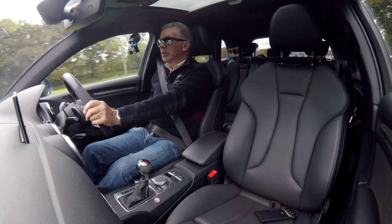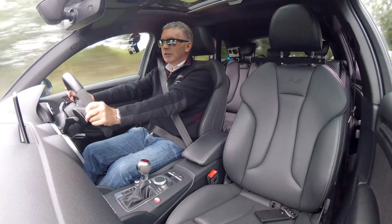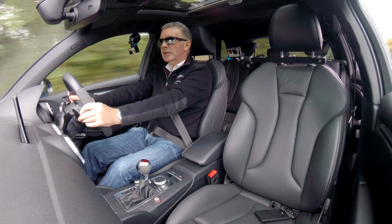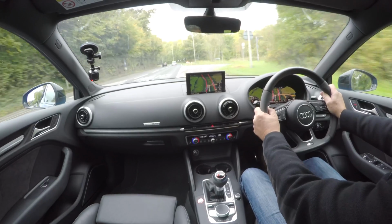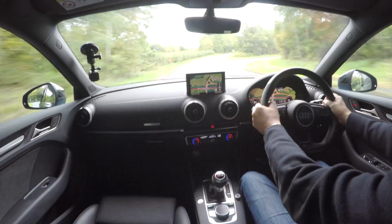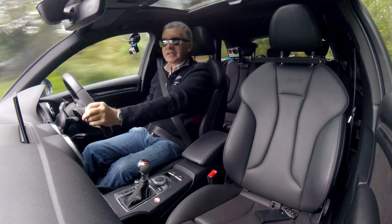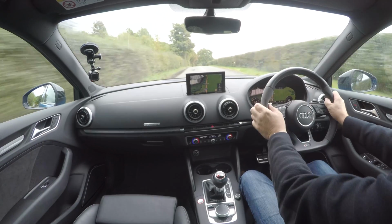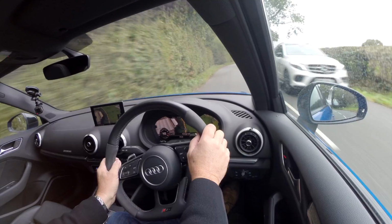Just coming up to a bridge, so I'll put the back windows down. Bit of buffeting with the back windows down, but that's beautiful. Steering.